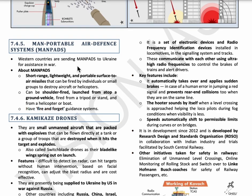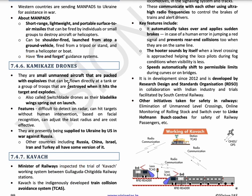The next topic is kamikaze drones. These are small unmanned aircraft that are packed with explosives and blast when they hit the target. These are difficult to detect on radar and are cost effective. The US has supplied kamikaze drones to Ukraine. Other countries like Russia, China, Israel, Iran and Turkey also have some versions of it.